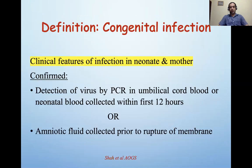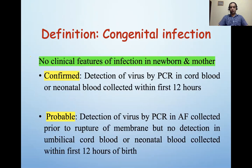Now, coming to the vertical infection, that is vertical transfer, in order to remove any ambiguity and provide a uniform definition, Shaw et al. in their editorial have given a definition of congenital infections for babies with clinical features as a confirmed case if there is detection of virus in the umbilical blood or neonatal blood collected within the first 12 hours of life, or if there is demonstration of the virus in the amniotic fluid prior to the rupture of membranes. That is where testing is important immediately after the birth, preferably within 2 to 12 hours of life, and should not be delayed by more than 24 hours. In babies who do not have clinical features of infection, demonstration of virus in amniotic fluid does not confirm it to be a congenital infection.